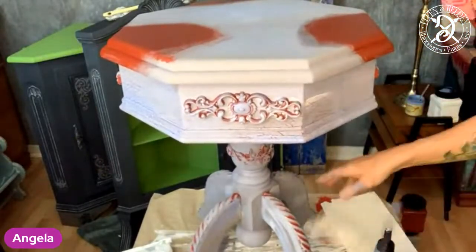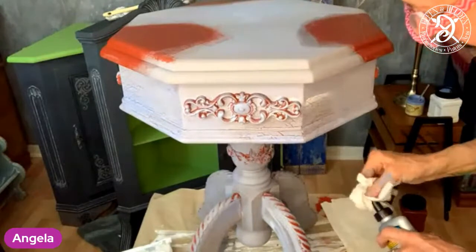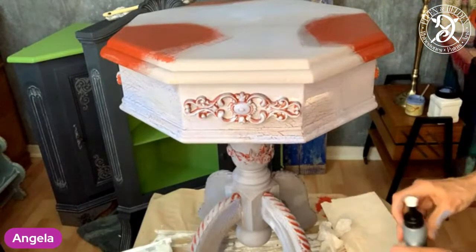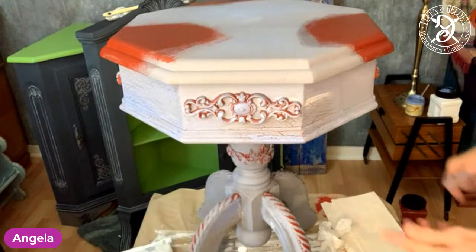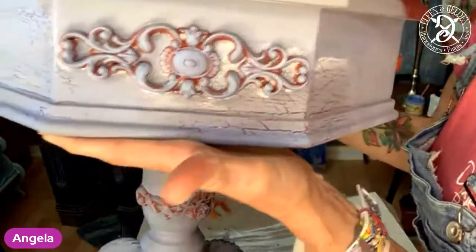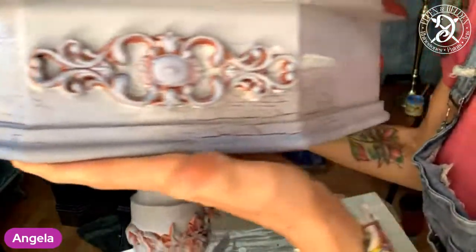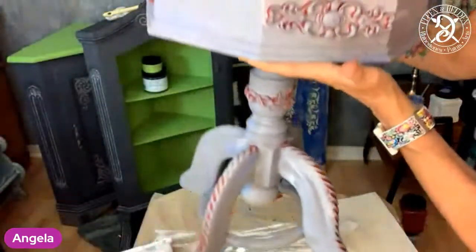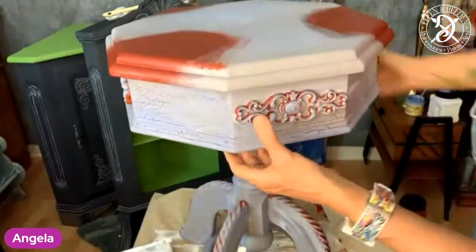So, there we go. Close the glue up before I lose the lid. And that's basically the look we're going for. Crackling and woody band.